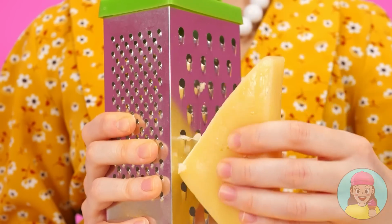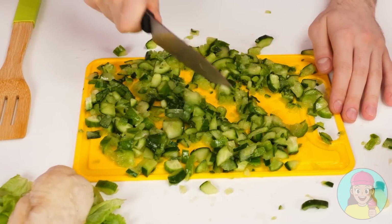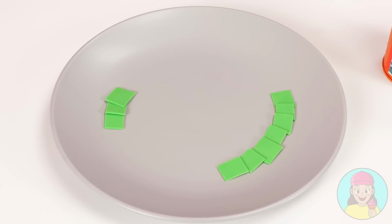Oh, I almost forgot. I need to grate some cheese. Like this. Hey, what's happening? Cutting vegetables is so much fun! Well, again, I can't do anything! I came up with something! I have a cool gum! I'll use it as lettuce leaves. Okay. It actually looks pretty nice.